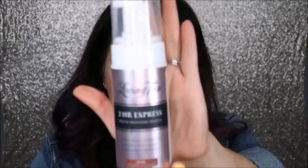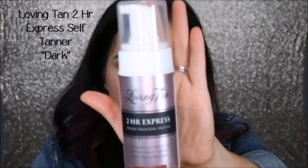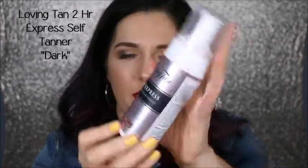perfect tan. And actually what I do, this is another one of the favorites of the month, the Loving Tan. This is the 2-hour express one, and this is in the shade dark. So what I do, I use the Jergens Natural Glow Wet Skin Moisturizer on my legs after the shower. Every time after I get out of the shower, I use this on my legs. I don't like to put it on when my legs are completely wet, which is what the directions say to do, but I like to dry them off a little bit.